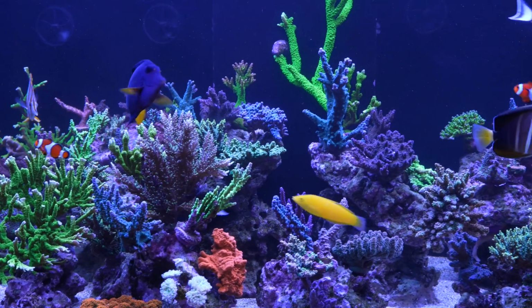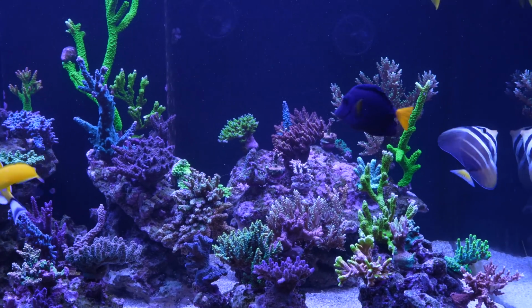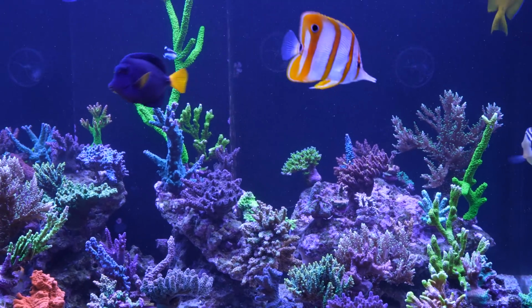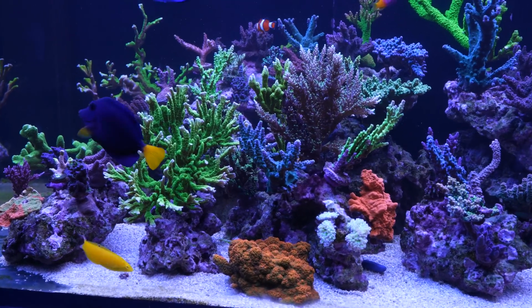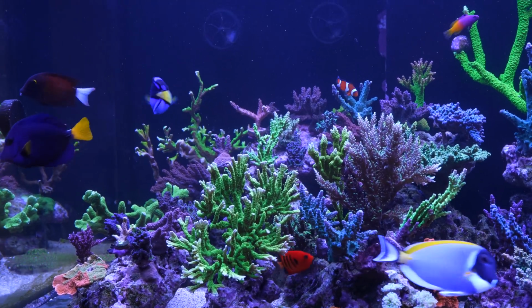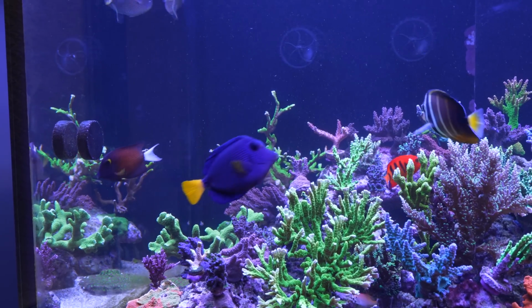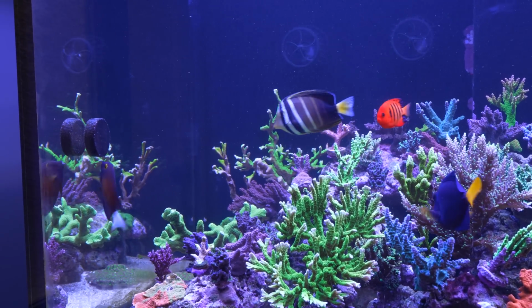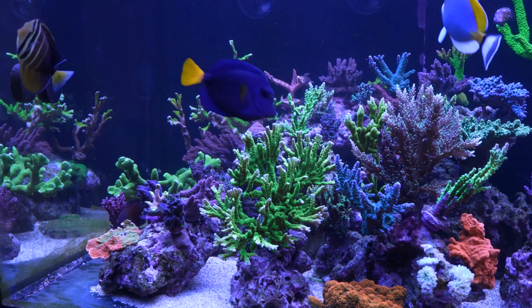One of the main reasons why lots of people keep them, other than obviously they are super colorful and beautiful, is their utility. They are probably the most utilitarian fish in all of reef aquariums. Look at this guy. You see, he is always picking stuff up and off of the rocks. So maybe we'll start with this guy.